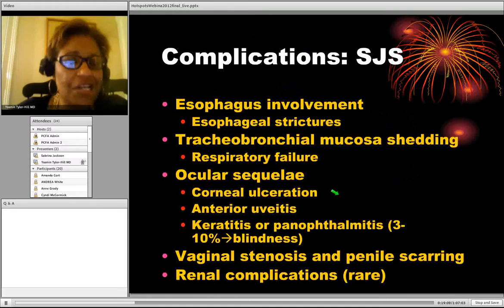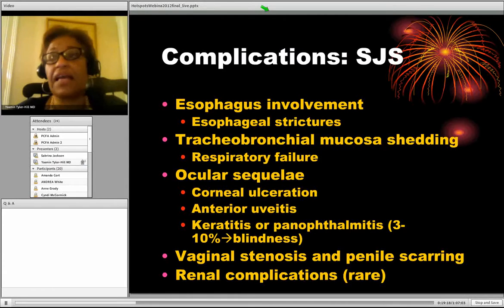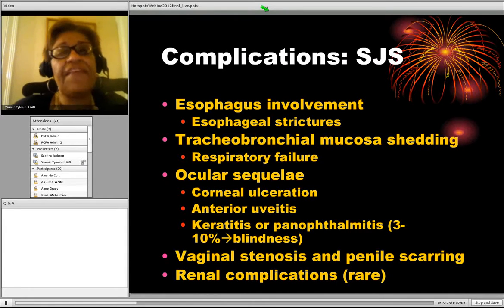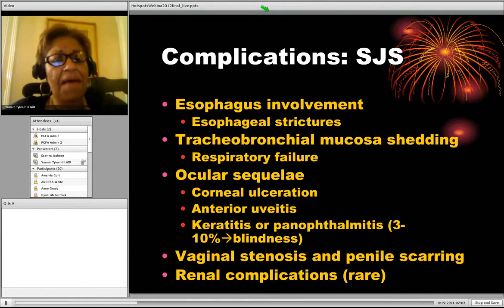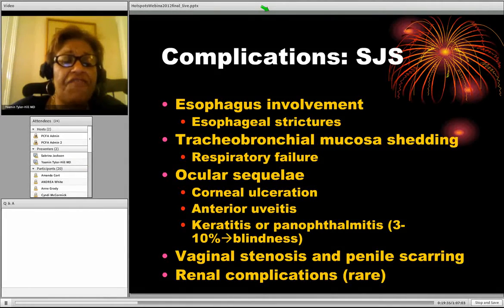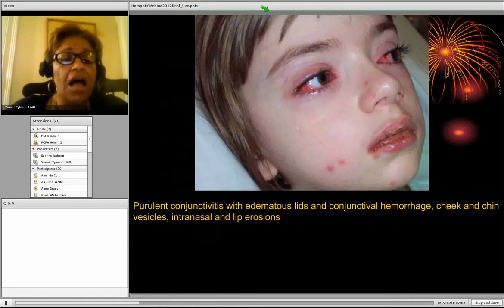So the complications, the more serious, obviously, because it does affect the mucosa, they can have esophageal involvement. That can go on to develop esophageal strictures, the tracheobronchial mucosa shedding, and then they can get respiratory failure, basically an ARDS kind of picture. And then with the eyes, corneal ulcerations, anterior uveitis, and keratitis, panophthalmitis with these kids, which can go on to develop blindness. They can get vaginal stenosis depending on how serious, again, the involvement is, and penile scarring associated with that. This is an example.